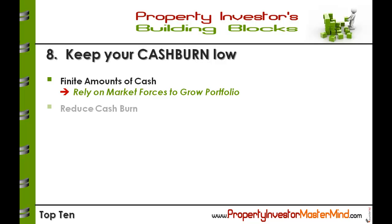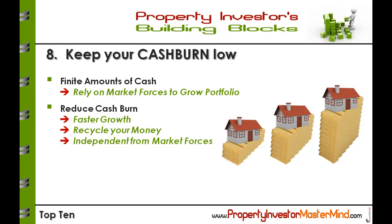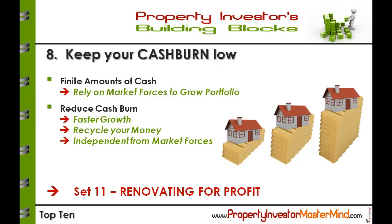If you are able to reduce the cash tied up in each let property, you can increase the size of your portfolio faster. If you can reduce the cash burn to zero, you can keep recycling your money and you will not be dependent on market-driven increases or fix and flip. How you reduce the cash tied up in your property to zero is explained in detail in Set 11, Renovating for Profit.